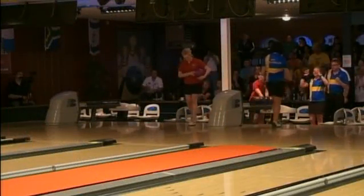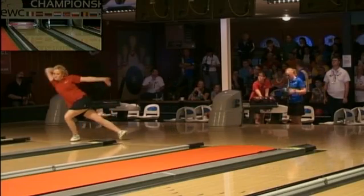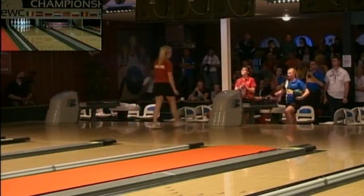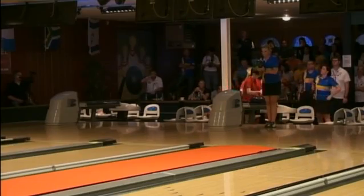She changed balls and she has a strike. Things are looking up for the Swedes. That is a good ball change. She was able to carry on that shot. And Autumn spares it safely. England still ahead by a bit.